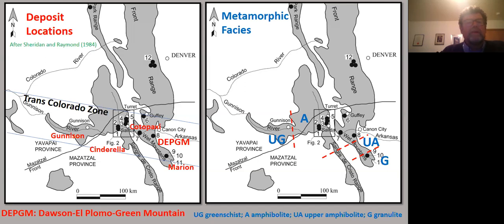So two maps here, one on the location of the deposits, and the other is the metamorphic facies. This diagram was taken from the Sheridan and Raymond paper from '84, and we visited all of these locations, including some just west of Denver at Evergreen. But I've highlighted a couple of names here: Gunnison, Cinderella, Cotopaxi, and the Dawson-El Plomo-Green Mountain deposits. You can see that the approximate metamorphic facies are upper greenschist, lower amphibolite near Gunnison, gets a bit higher over near Salida. And when you get over to Canon City, it's getting pretty close to middle to upper amphibolite facies. And as you go down to the southern part of the Wet Mountains, you get up to granulite facies.